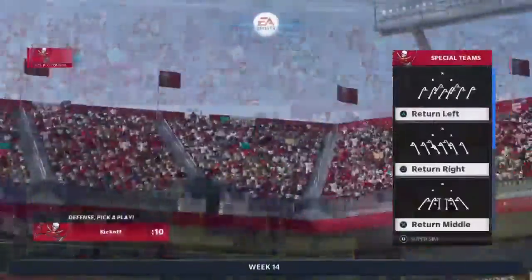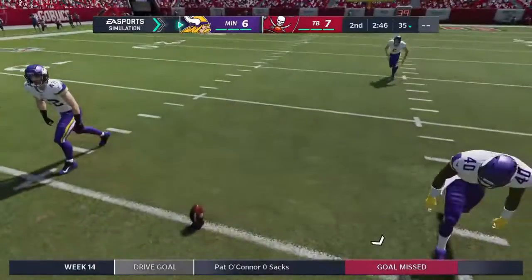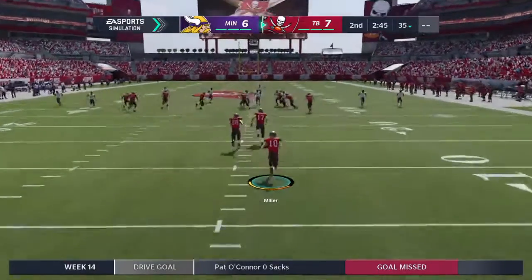7, Vikings. No problems in the field goal department so far. He's 2 for 2. Pretty reliable here in this game, isn't he? And to me, that bodes well for them. If they need him late in the game, his confidence should be sky high.